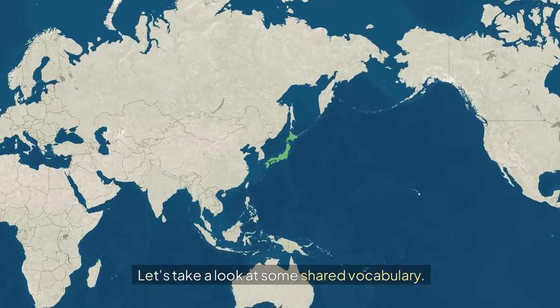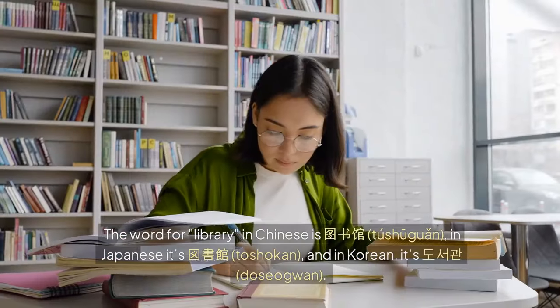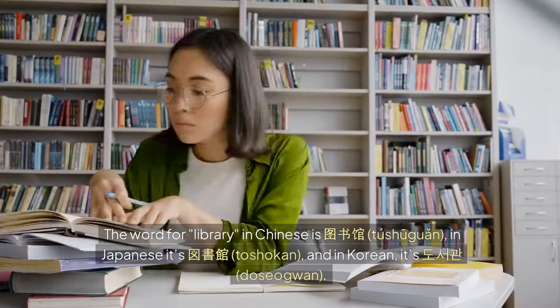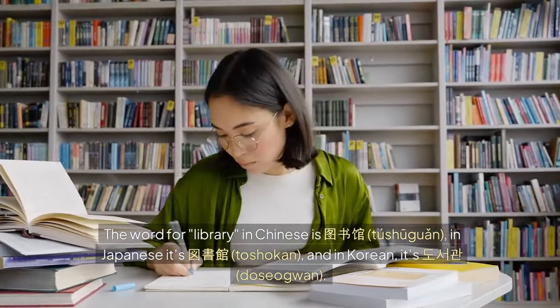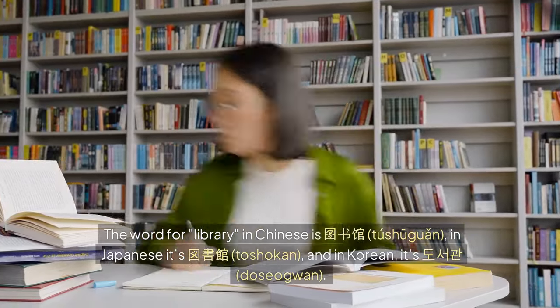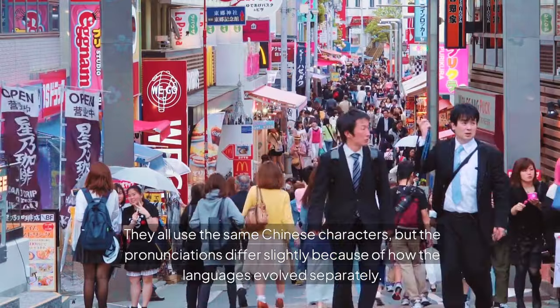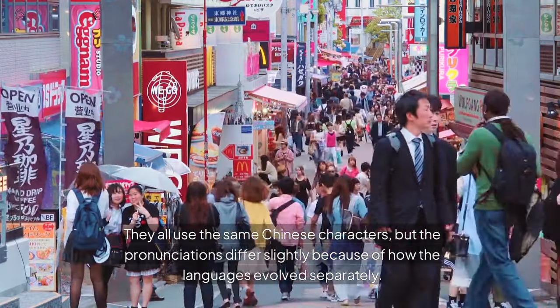Let's take a look at some shared vocabulary. The word for library in Chinese is tushuguan. In Japanese, it's toshokan, and in Korean, it's doseogwan. They all use the same Chinese characters, but the pronunciations differ slightly because of how the languages evolved separately.